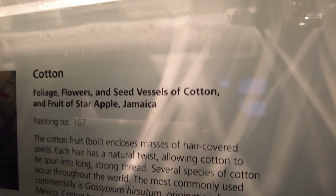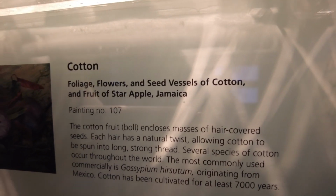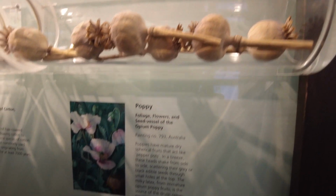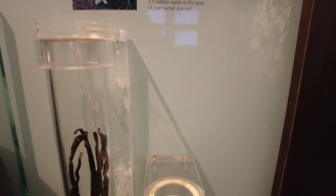But it says foliage, flowers, and seed vessels of cotton and fruit of star apple, Jamaica. We have the poppy seed here, and we have vanilla. Look how fascinating this is. My girl got around. She went to places.